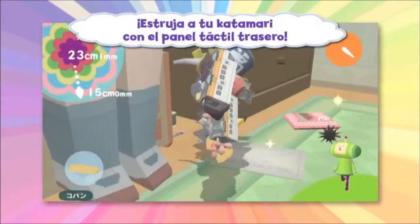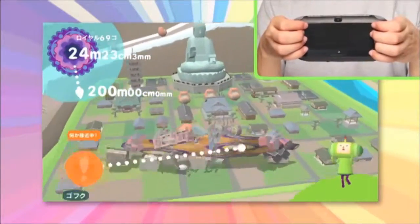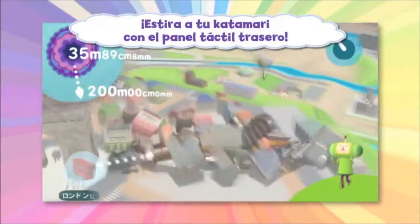You can roll up lots of objects at once in a wide space, collect candy by completing missions or challenging a buddy's record, and exchange them for the king's fashion items or great music. More content coming as DLC. Replay over and over again.